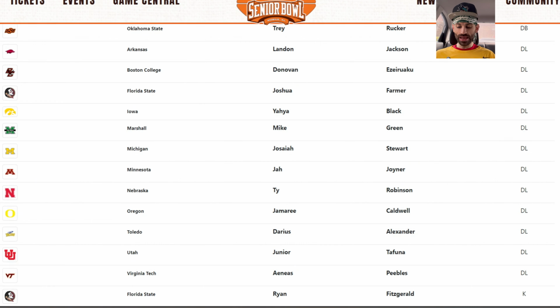Let's see, Darius Rob Alexander had a nice win to the outside on one of his reps. Didn't see a whole ton of him, but he is definitely a guy I'm going to keep an eye out on as we continue to go about this. Junior Tolofa, sorry, I'm butchering that name, from Utah. Unfortunately, he got stonewalled throughout practice. Andres Pables, didn't see as much as I would have liked from him either. It wasn't terrible, though. I thought he had a couple of nice reps.